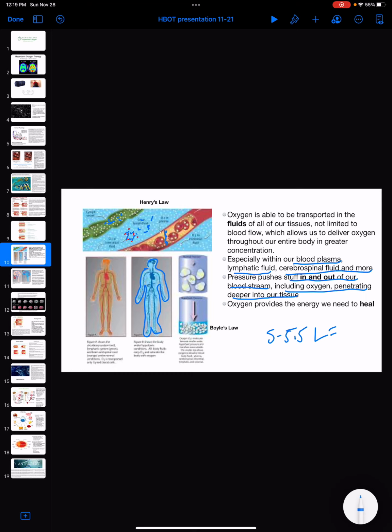Oxygen in our blood plasma, lymphatic fluid, cerebrospinal fluid. Cerebrospinal fluid is the fluid that encases our brain and spinal cord, and it brings in a lot of important nutrients and oxygen to the brain, and it removes a lot of waste. It's really important, potentially associated with dementia, Alzheimer's, and other amyloid plaquing that occurs in the neurons in the brain. Removing those is extremely important, kind of like a flushing system of our brain. And that should be happening in your sleep, but that's not always the case.